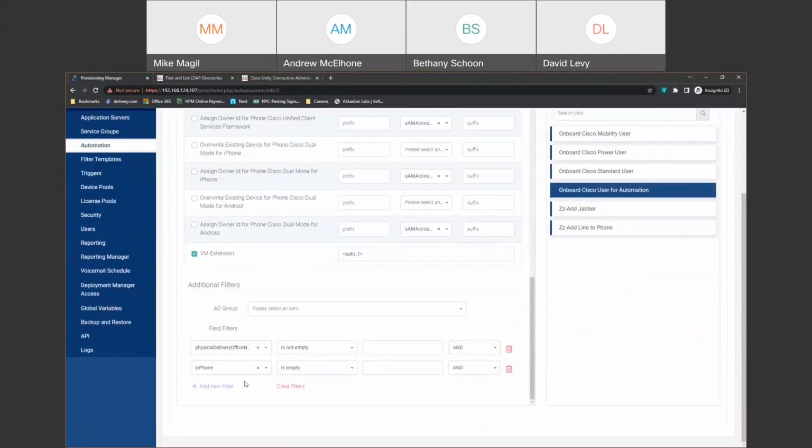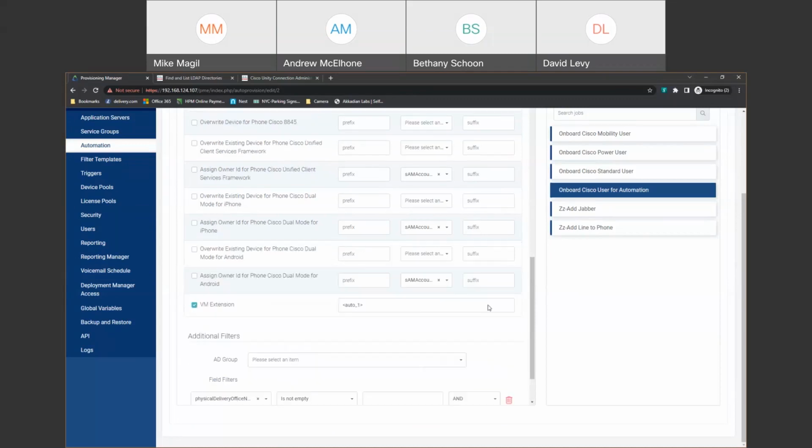And let's go a little bit further down and notice that we've also created a couple of conditions. So we want to make sure that we're not taking a user that we have not filled in that office field. So if I say physical delivery office name is not empty, meaning that field needs to be filled up with something, in our case we put Dallas, and then we're also looking to make sure that IP phone is empty, so IP phone has not been already assigned somewhere. So this is our automated job.